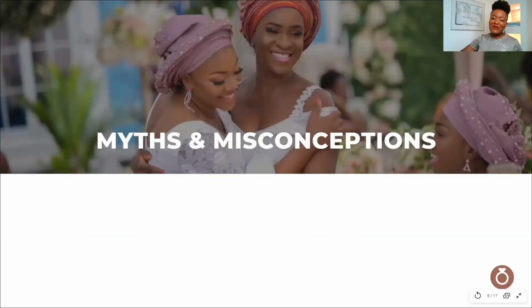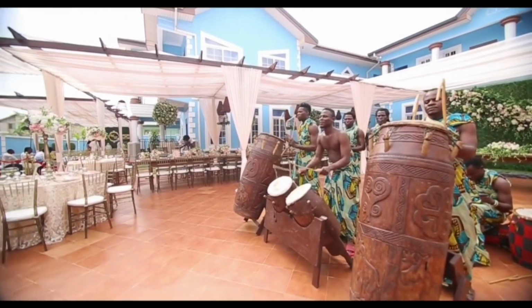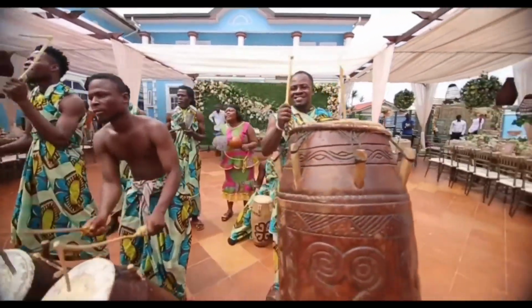The second thing I want to talk about are some of the myths and misconceptions surrounding the two ceremonies. The first and most ridiculous I've heard so far is that the Adowa dance is evil or evokes evil spirits. Guys, in Ghana, we have so many expressive dance performances like the Panlogo, the Abaja, the Kete, the Apatampa, and all of these that have been handed over from generation to generation.